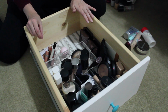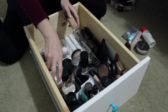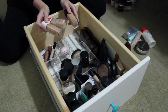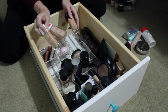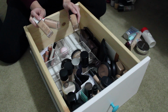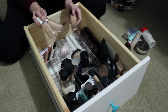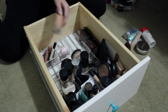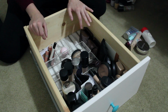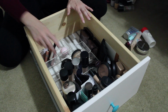Then I have Maybelline Fit Me foundation and the Revlon Nearly Naked. I like the Nearly Naked foundations a lot better than the Revlon Fit Me. I feel like the colours in the Fit Me foundations were a bit off, and I really like the Nearly Naked. So I'm going to keep those and get rid of the Fit Me. I'm getting to my favourite switcher up the front, so they're going to be hard to get rid of.